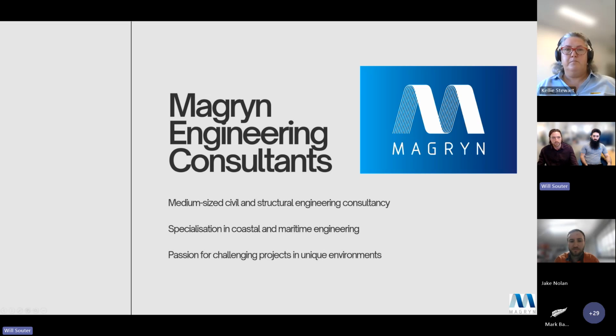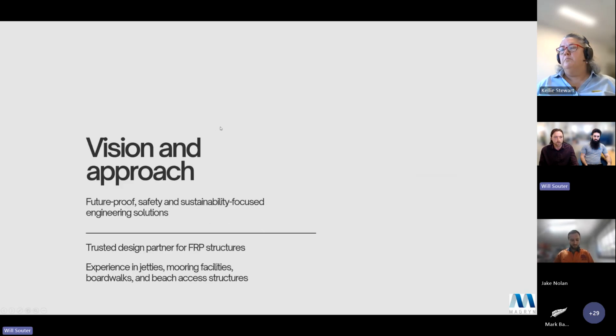We're a medium-sized engineering consultancy specialising in civil and structural engineering with a strong focus on coastal and maritime engineering. We've got a particular passion for working on challenging projects in unique environments that deliver impactful results. At Magryn, our vision is to help shape more resilient communities and infrastructure for the future by delivering engineering solutions that are future-proof, ensuring safety and sustainability are embedded in the designs.